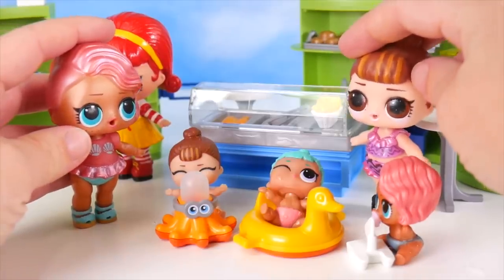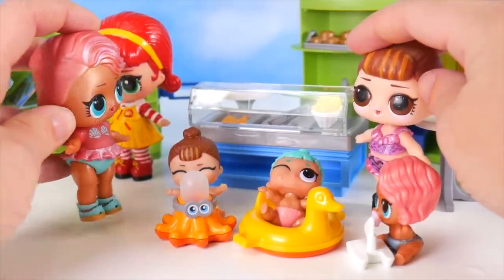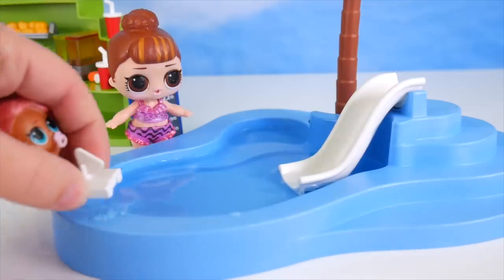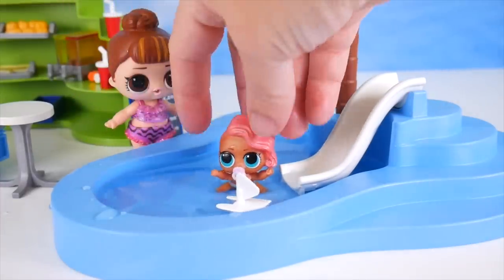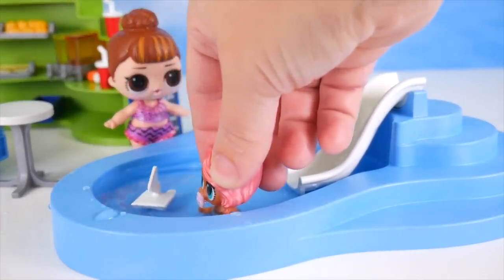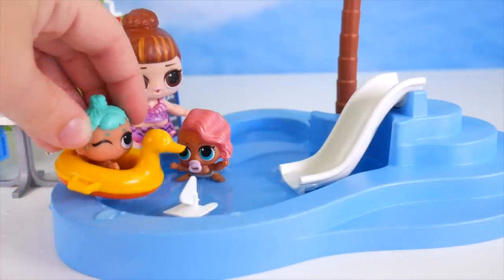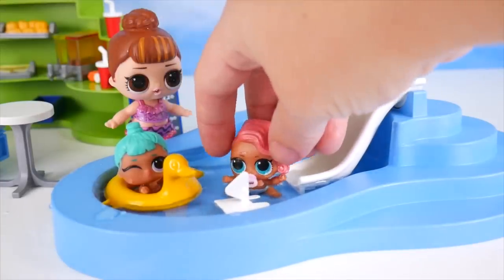Wow, look at all the neat stuff you got. Ready to head back to the pool? Yeah, let's go play. I guess I better go pay. Hey, Go-Go Girl. All right, girls, back to the pool. Yay, I'm getting in with my sailboat. Oh, it floats so well. Look, I can blow on it and make it move. So fun! Watch out below. I'm getting in with my ducky, quack, quack. Hey, watch out for my sailboat. Watch out for me.